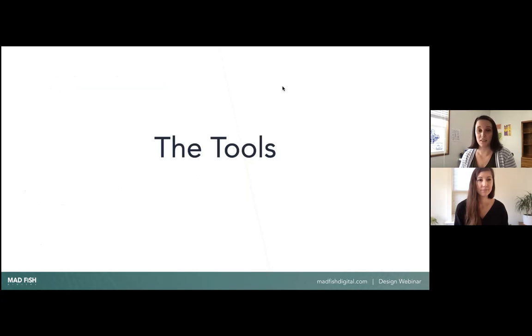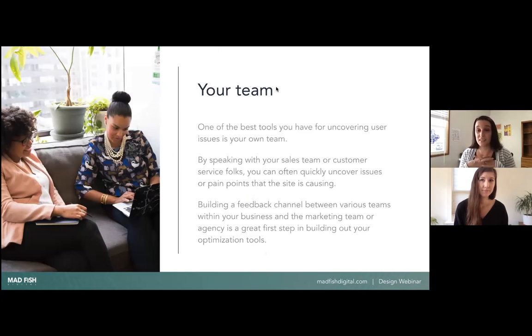So I'm going to jump right into the tools. Number one, I think the most important one to really start with is your team. You may have a one-person marketing team or a group, but it's really great to talk to your sales teams and customer service folks, because they may know about issues coming up without you realizing it, because they're talking to your customers every day. If customers are calling because they can't log into your website, or they can't unsubscribe, or they can't find information, your team is really going to be able to give you the information your users are looking for.